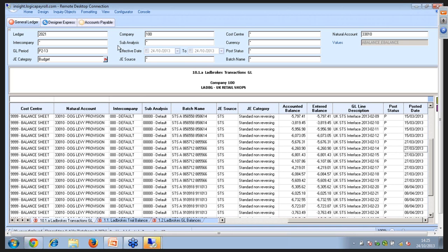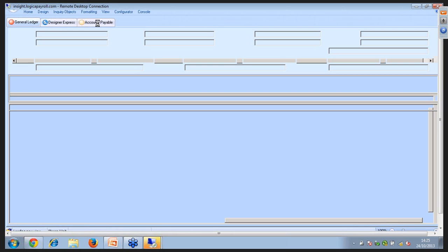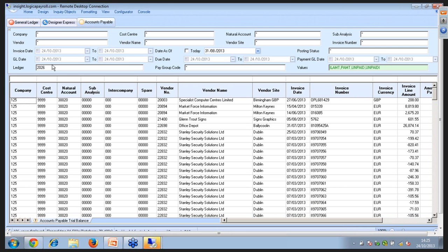So if we now move on to accounts payable, again, very similar look and feel to each report, which makes it very easy when training individuals. You've got the ability to look at multiple ledgers, multiple GL combinations, i.e. where these invoices have been charged to. You can look at specific vendors if you so wish. Drill down on a range of invoice dates, a range of general ledger dates, i.e. when the invoice was ultimately keyed and charged to the ledger, payment dates.